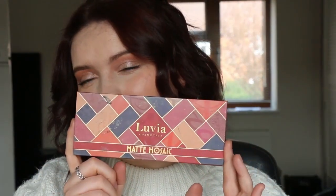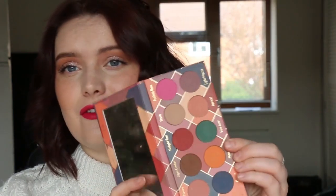And I actually quite like the packaging as well. So yeah, definitely an underrated one. I always forget to use it, but when I do, I really love it. And like I said, if you're someone who doesn't tend to wear colour on the eyes, thinking about wanting to inject a bit of colour but don't want to go for the neon colours, this is great because they're colourful but also muted at the same time, so not too in your face.